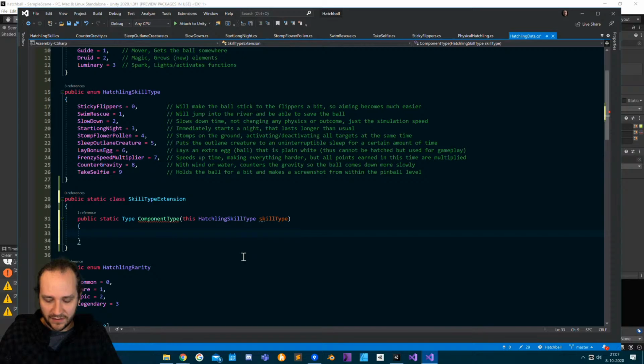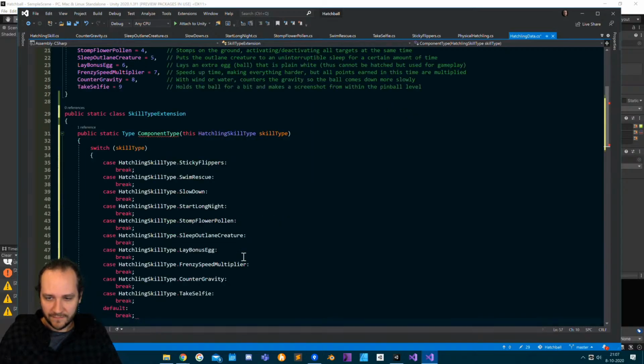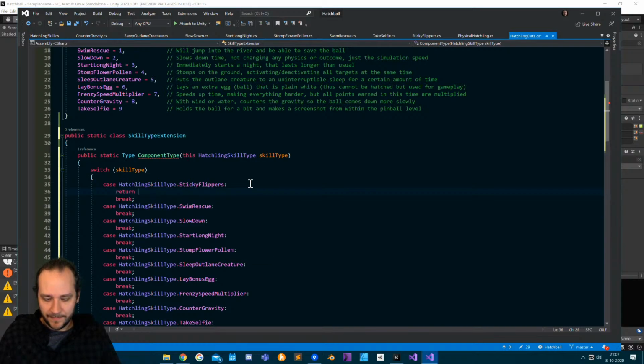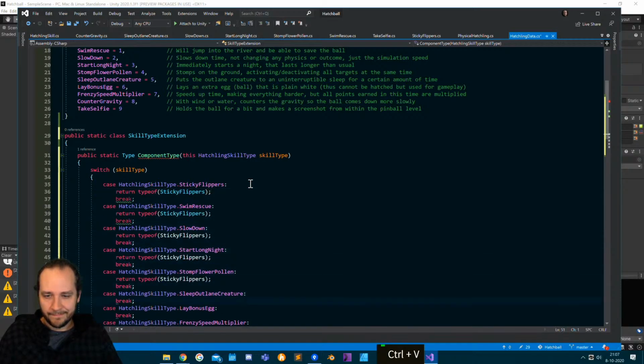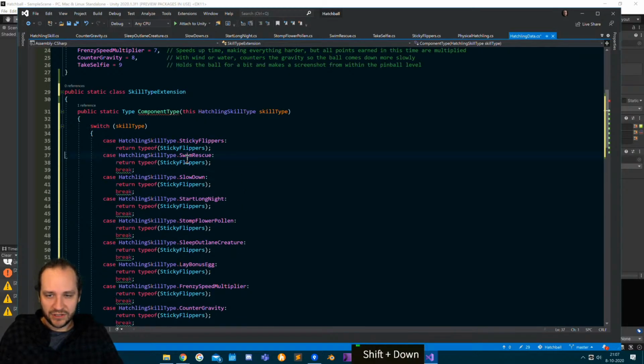And then switch skill type. Yes, that's what I wanted. And then return type of sticky flippers. Yes. Default, don't need default. I don't need break actually, because I've got return.